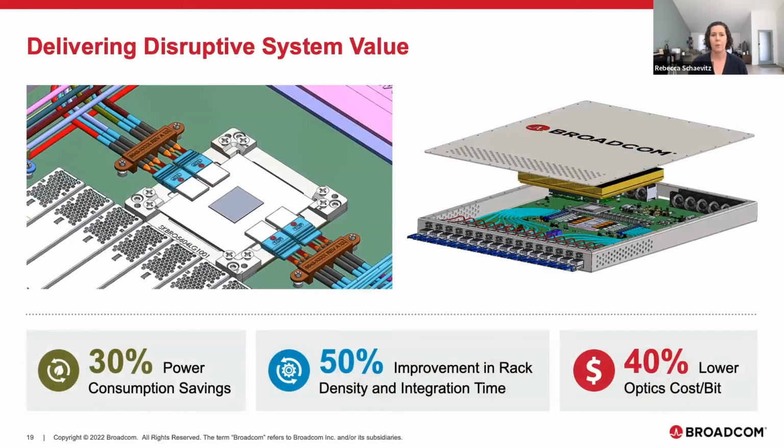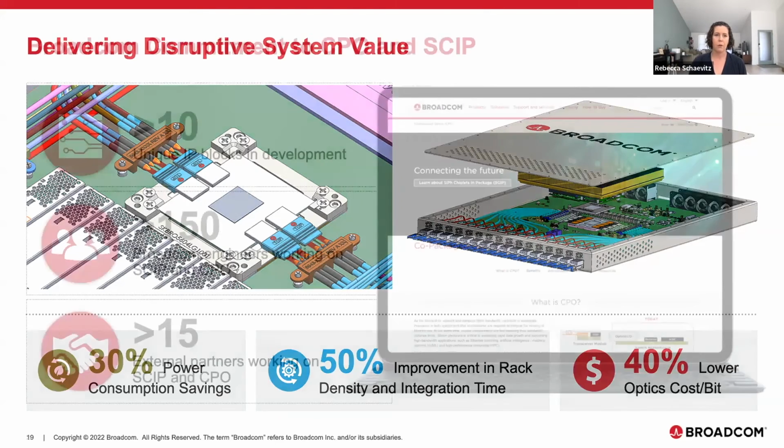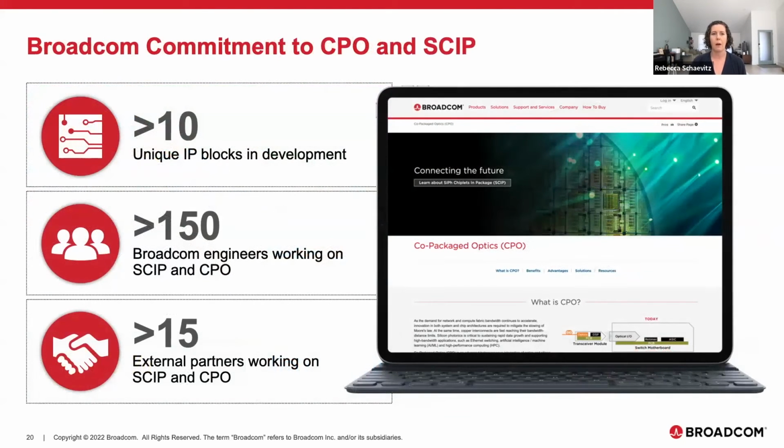So with that, with the skip architecture, we can deliver the disruptive system value of 30% power savings, 50% improvement in rack density, and a 40% lower optics cost per bit. And we're firmly committed at Broadcom in going into this direction of CPO and skip. We see the electrical links having the challenge. We see optics needing to enter into the field and a new network design in order to enable it.